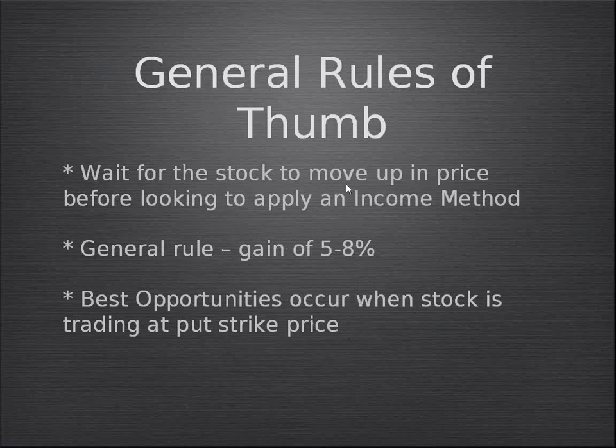And then, of course, just some basic general rules of thumb. What we would have done with income method number one is once we open the married put, once we open the RPM, we're going to wait for the stock to move. I opened the stock at $17.20 and bought the put, but I waited for the stock to be trading around $20.50 before looking to apply an income method. We want to wait for the stock to make a move. General rule is a gain of 5 to 8%, or if the stock happens to move up to your put strike price.